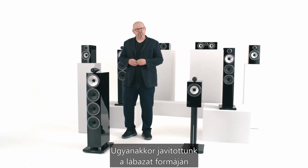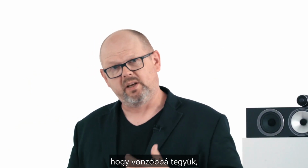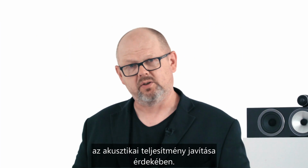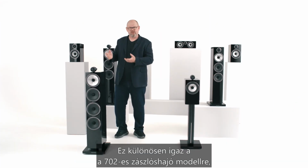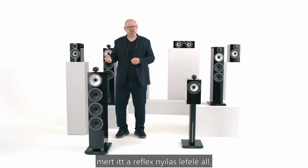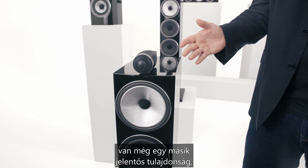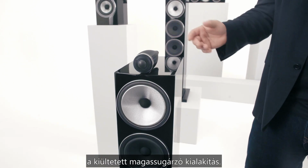However, we've improved both the form of the plinth to make it more attractive and the mechanical behavior of the plinth to upgrade the acoustic performance. That's especially true in this flagship model, the 702, because of course the port exits downwards over the top of the plinth. At the top of this particular loudspeaker, we've also got another significant feature, that tweeter on top design.